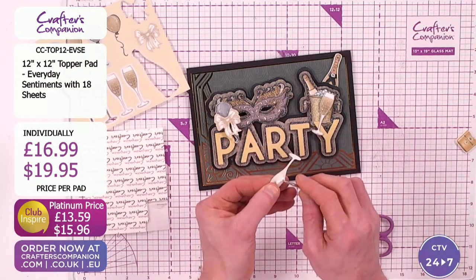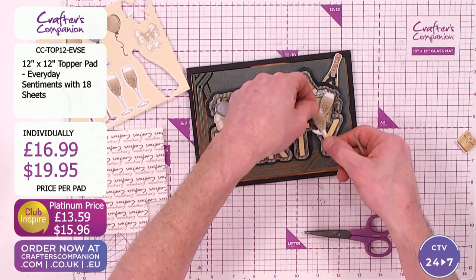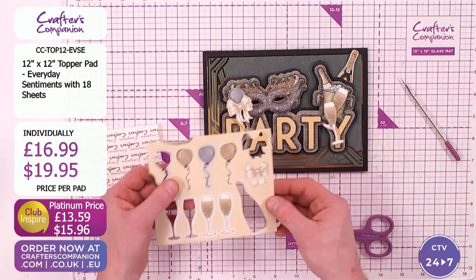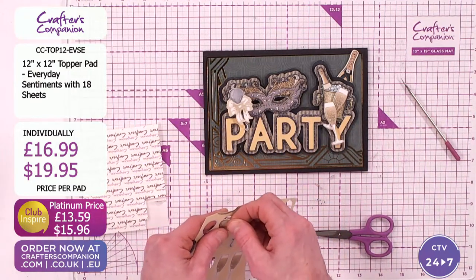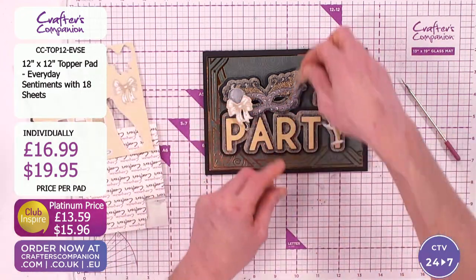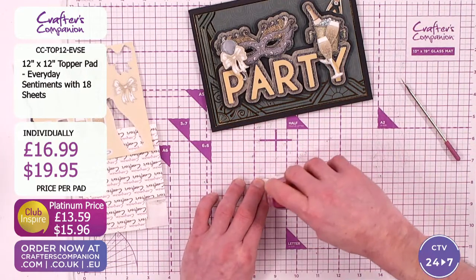So you've got a certain point where the layers are done for you. Yeah. You just need to decide how high or low you want them. And then all these extras you can start to build. I'm going to snip just a little bit of that balloon off there. And that one, let's take just a little bit of tape.